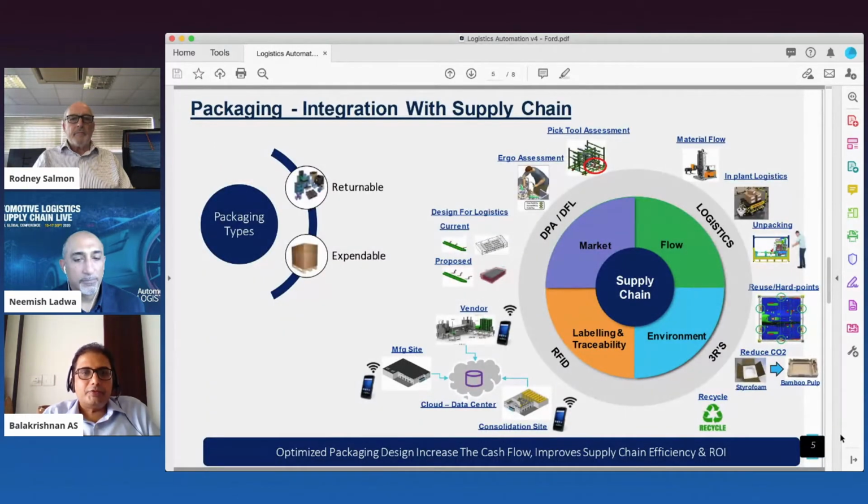Now, from the packaging perspective, we see the integration with supply chain from the market side, flow side, environment side, and labeling and traceability, like track and trace as an example. How we connect using the packaging from supplier doorstep to the point of fit, how and where the pack is currently located, right? That's a technology influence there.